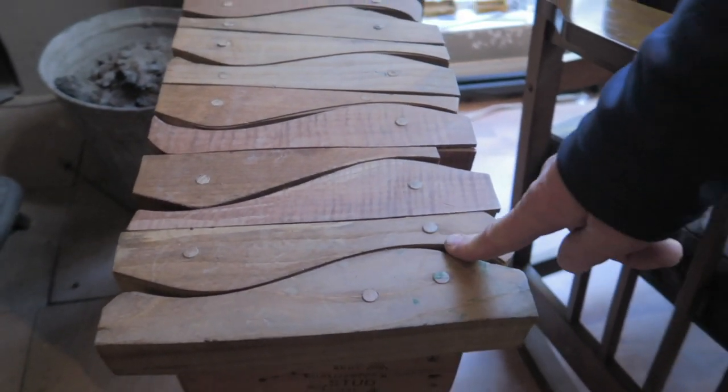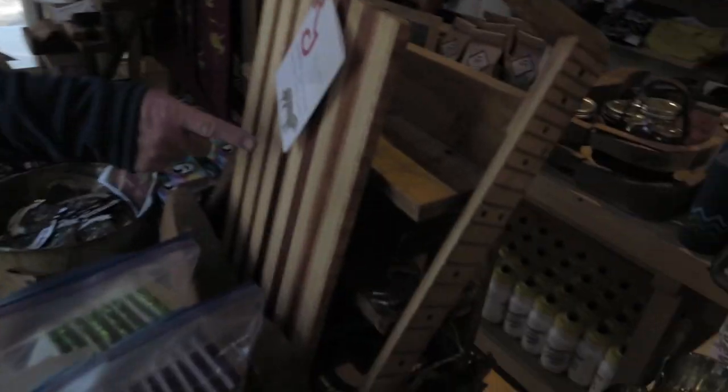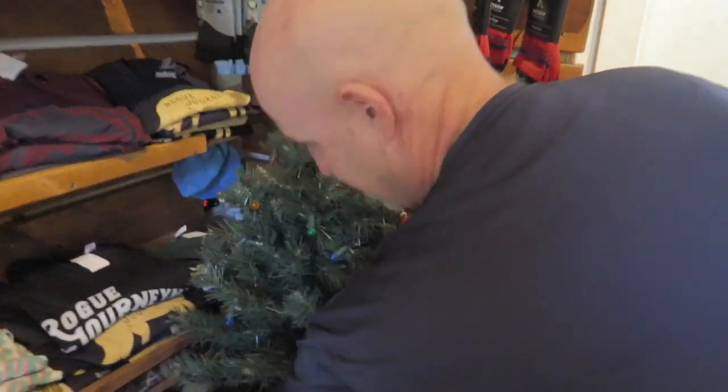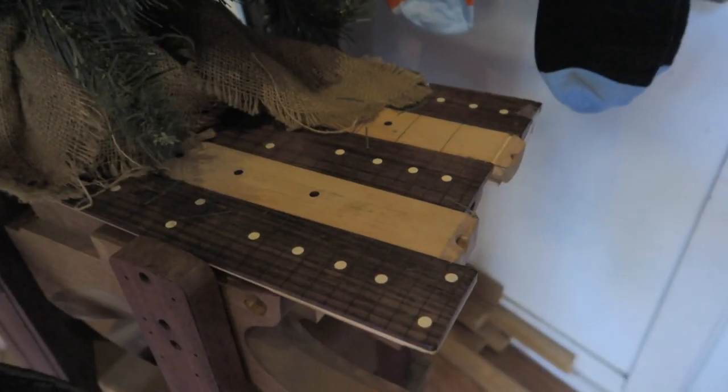Our neighbor is a luthier. This table was made out of the scraps from making guitars. This cutting board, all of this stuff is the leftover from guitars. Christmas tree. That leftover guitar? No. But look at the table under it. Yeah. So cool. I know, kind of neat, huh?